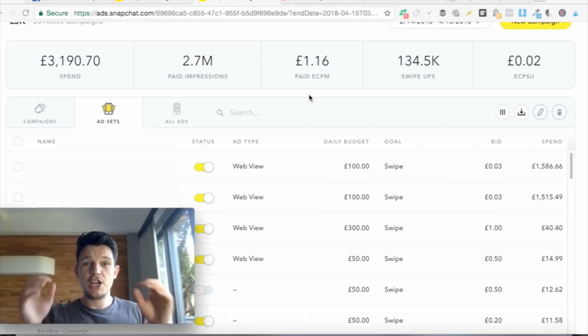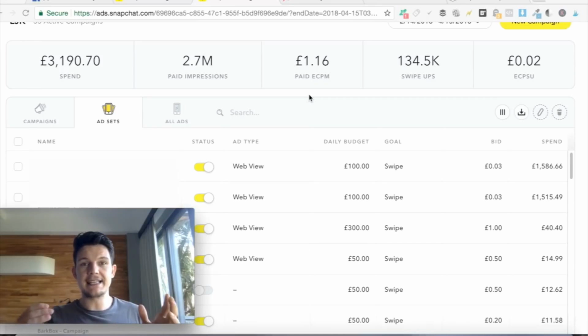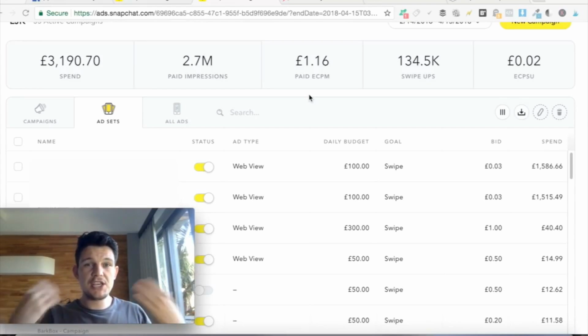Oh, and one more thing, you'll find that Snapchat are very strict with what they actually allow through on their network. So before you get started, make sure you read their advertising guidelines, and you might find that when you submit an advert, they refuse it for whatever reason, but just keep tweaking it and resubmitting it, and when you get it through, it can be super profitable, so it's worth it. So that's it, that's my super cheap traffic source.